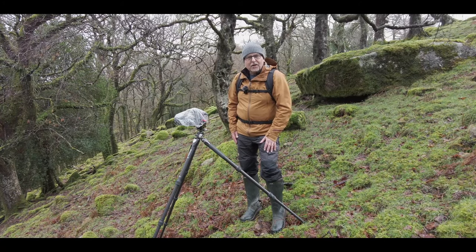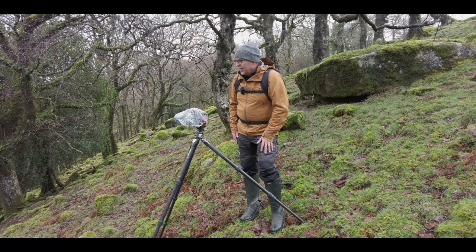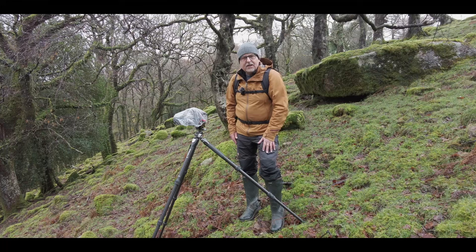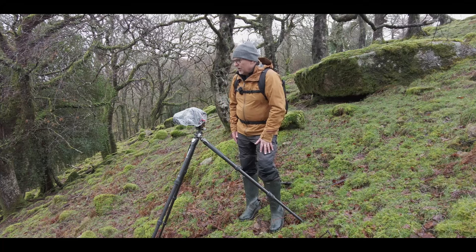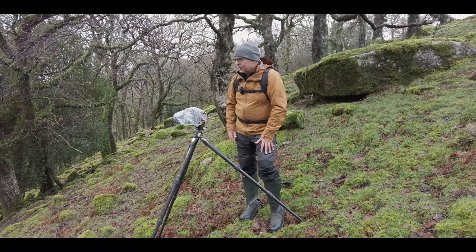I'm on Dartmoor on what is quite a wild day. I had a plan to go to one of the other crosses this morning up on the open moor, but the visibility and the weather wasn't playing ball. So I've come down into what is one of my favourite forests on the edge of the River Dart.